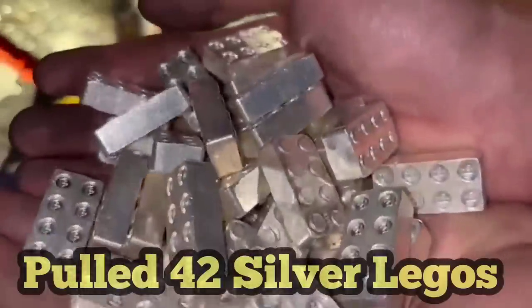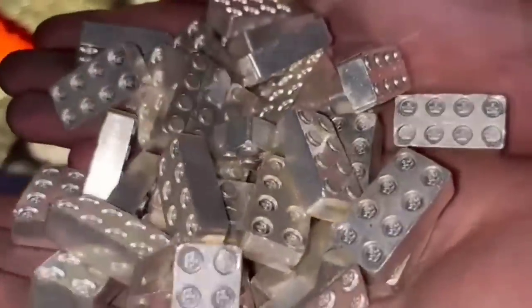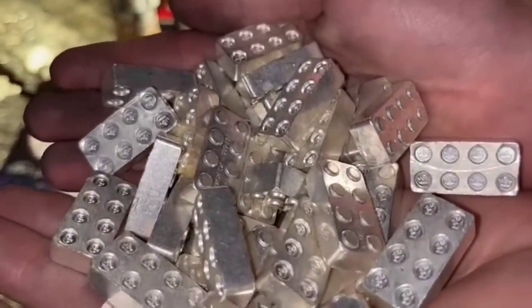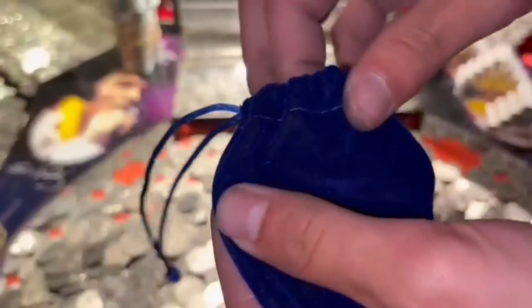$500. 42 ounces of silver. That's a lot of silver right there. Look at all those shinies. They are shiny. Oh my goodness, some of the quarters are on the back. Got a little bit more quarters now. Nice, all right. It's finally time.